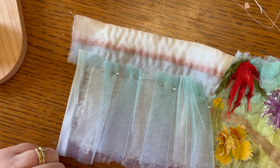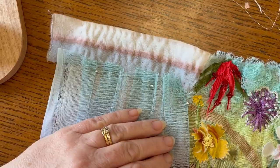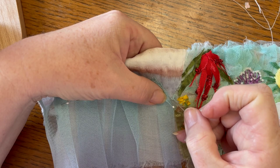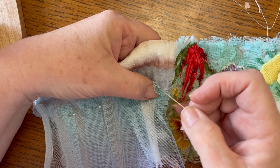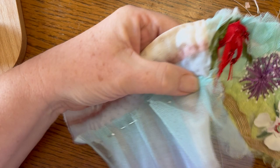Okay, so my skyline's down. Next, I'm going to put down some tulle to represent the green tree line and to tie it in with the piece that's sitting next to it. And so this is where stitching gets a bit crazy on purpose to make it all crinkle up. At the moment I've just loosely pinned it. But you want to sort of screw it up and take a stitch. Do you want it to cover that base there?